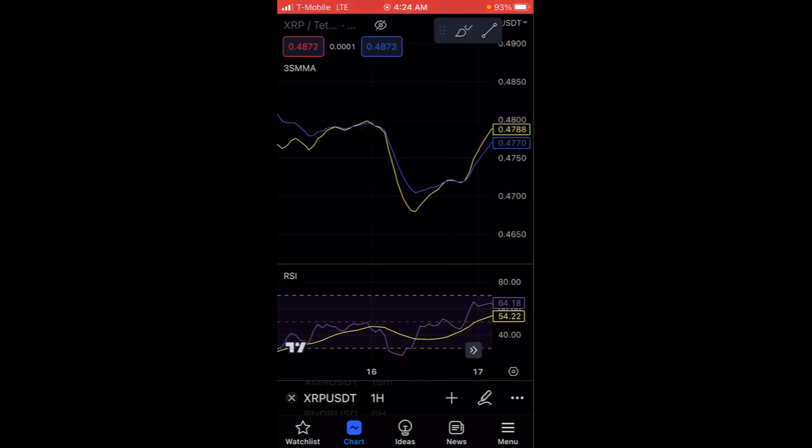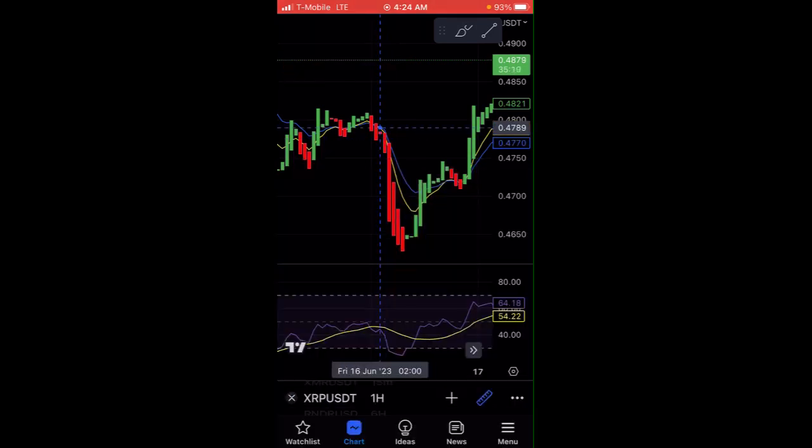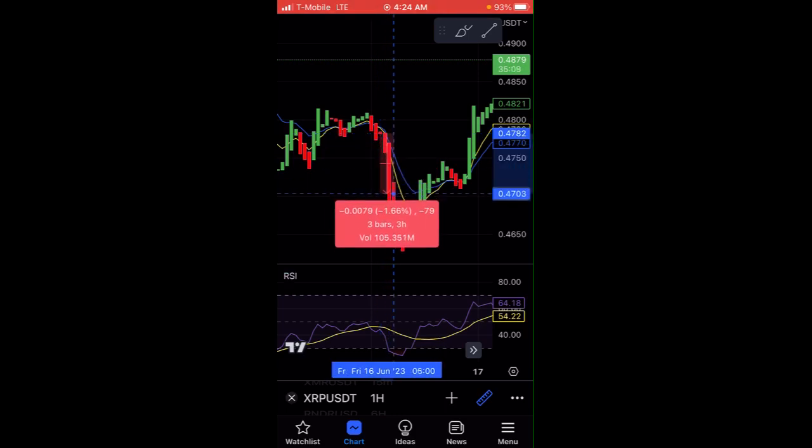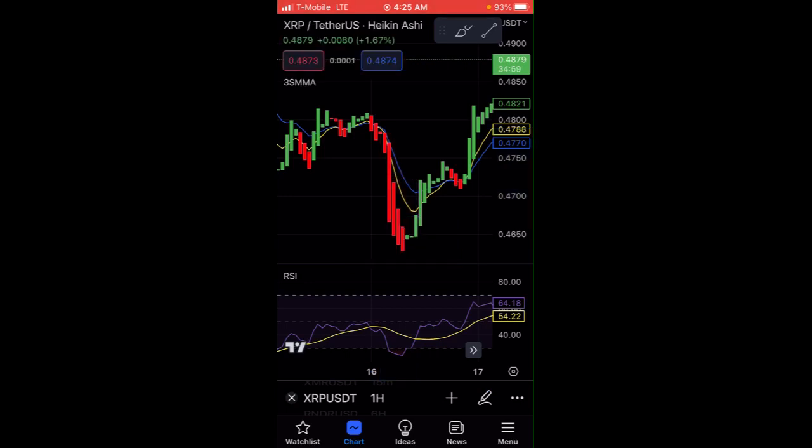So it was 47. Let's just see how much this would be. I'm going to look at percentages because there's no way to figure out how much XRP you would make if you did a 50 times leverage here. But if you wrote this whole thing out and you just did it when the RSI crossed again, that's a 2% increase on a futures trade.